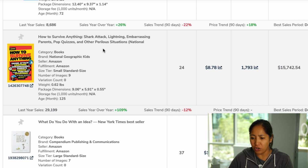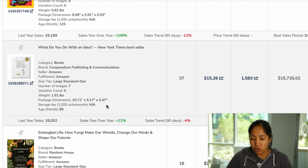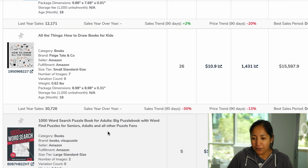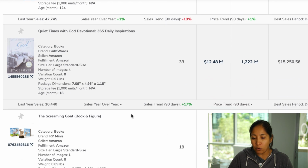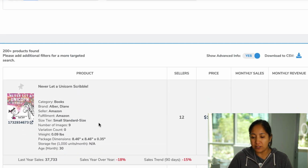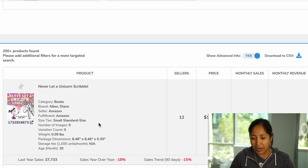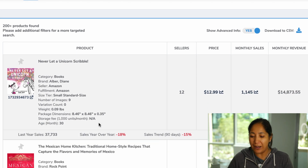How to survive anything, a shark attack, lightning. That's very interesting. That's very funny. What Do You Do with an Idea? That's also a great one that reminds me a lot of Inception. All the things, how to draw books for kids. That's a great one. How to draw books do excellent. Here's more word search puzzles. So again, we can tell word search puzzles are very good. Also things having to do with God or Jesus, or sweet baby Jesus. You never forget sweet baby Jesus. We always include God and Jesus, Mother Mary, whatever, and sweet baby Jesus. We cannot exclude him out of anything.